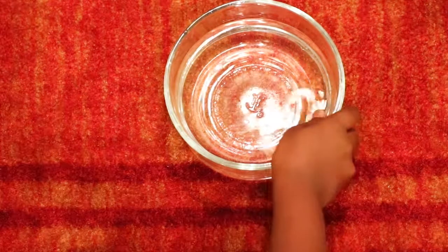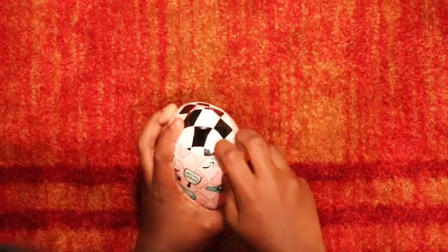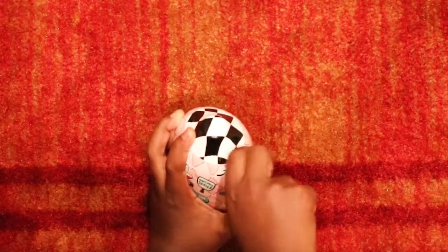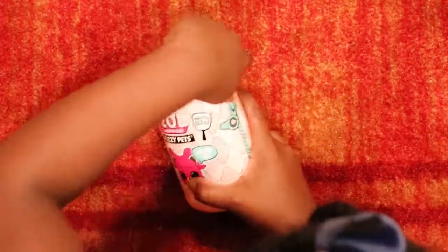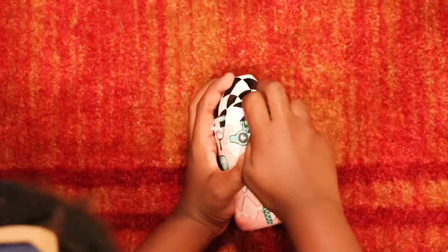So now we're gonna get to the Fuzzy Pet. Okay, so now we have the Fuzzy Pets. So let's get it unwrapped. Yay, got it on myself. Come on!